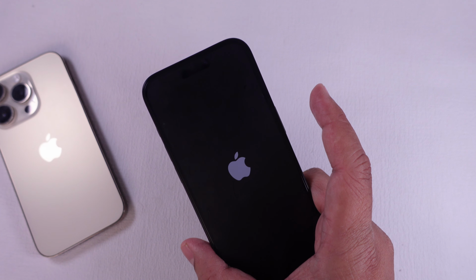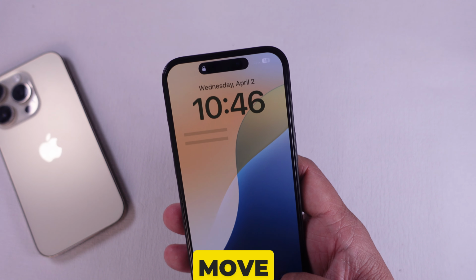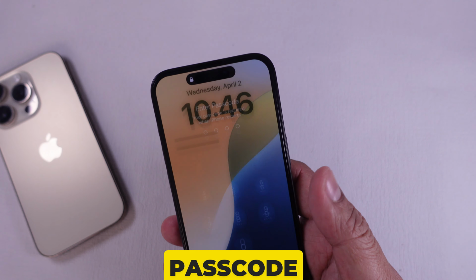After this, wait until your phone starts with the lock screen. Then, move on after entering the lock screen passcode.